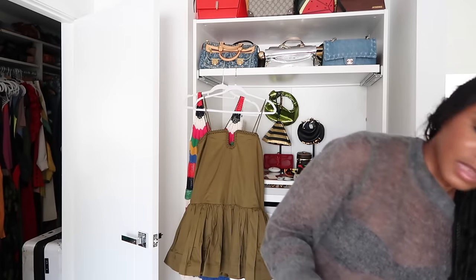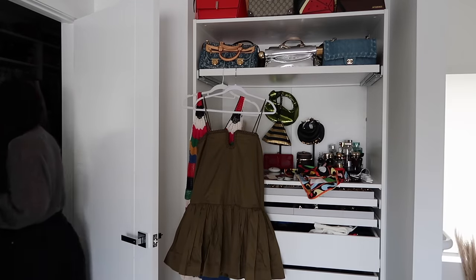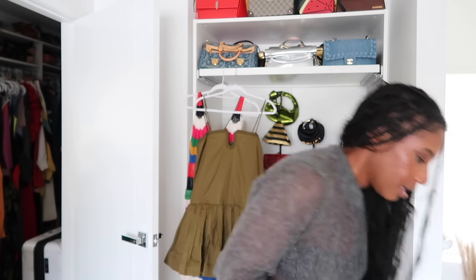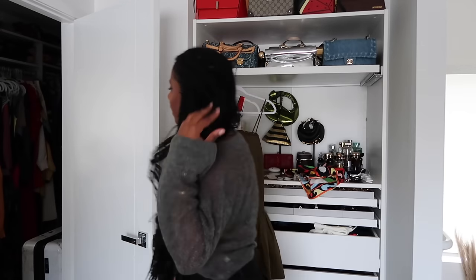And I think that's it. I think that is it. For shoes, let's see. I think for shoes, we're gonna take my Tibby Mules because they're very comfortable, they're wedges, and they also give vacay vibes. And they go with quite a few of the pieces that I'm bringing.